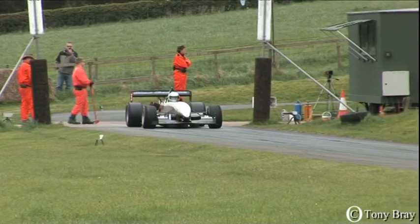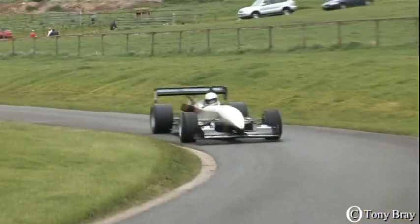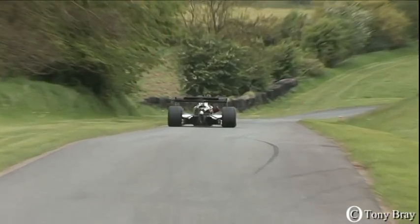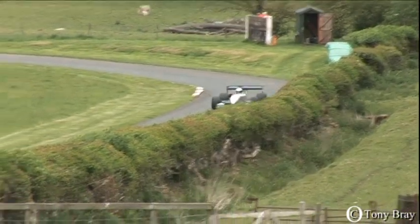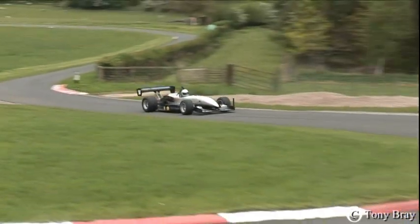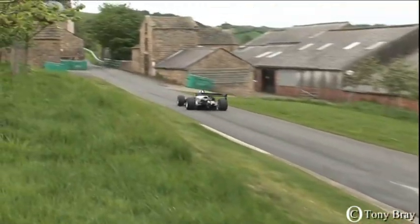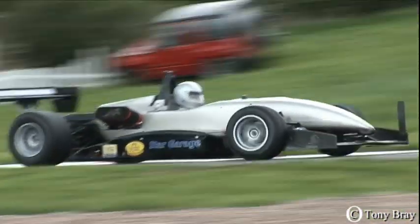After taking a class win and scoring runoff points at Barbon yesterday, Andy Platt's on a roll in his Dallara Vauxhall. As always, the 2-litre competition is tough and he doesn't quite make the win today, but he punches past Adam Fleetwood's misfiring DJ Hayabusa and grabs second place in this ultra-competitive class. Even better for Platt, he booked his place in each of the two Harewood runoffs. At the end of Andy's successful weekend, James caught up with him in the paddock.